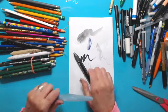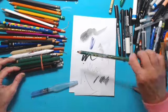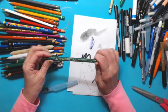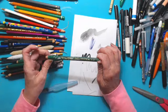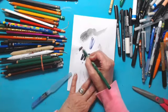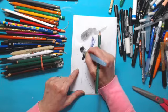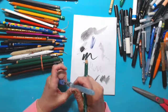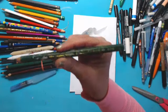The other option that's awesome is the General's Kimberly 9XXB pencil. They're almost to the point of charcoal. They're so black. I don't remember, are these water soluble too? No, those are not. I mean, they'll move with water, but they're not water soluble. But they're the blackest pencil I've ever found.